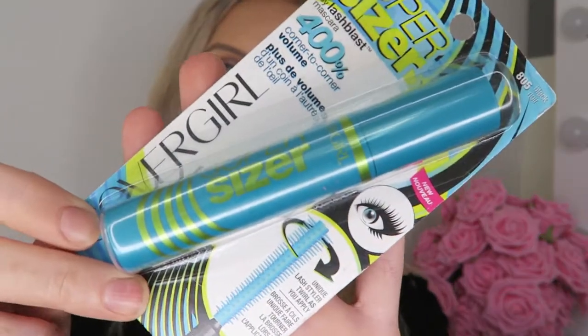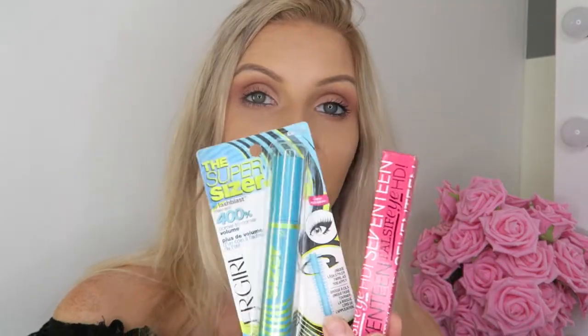And finally, this one by CoverGirl. It is quite hard to get in the UK, but the comb is much the same as the 17 one, and it does pretty much the same job. So you could go between the two of these. They're very similar and they're both excellent.